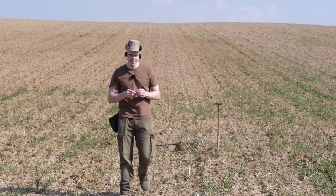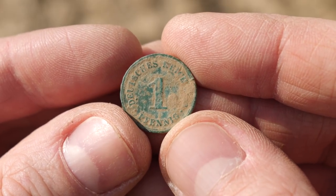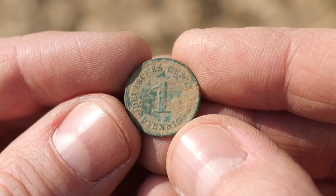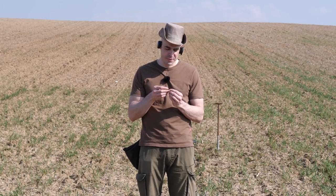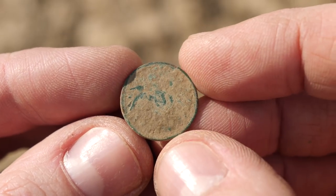Yeah, guys, I made another nice find here. It is again a coin from the late 1800s, early 1900s. This time it is one pfennig, and you can see the difference in terms of patina compared to the one I found earlier, the 5 pfennig. This one is made of copper, and therefore it has a very beautiful green patina. And you have to be very careful when cleaning it, because you can wipe the patina off quite easily. And that's very sad, because the green patina is the trademark of an old object, of an old coin in this case here. And yeah, therefore it would be very sad to remove it.